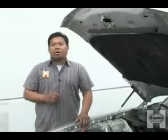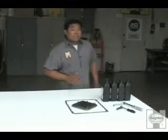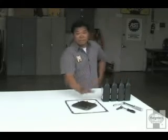Although most modern automatic transmissions require very little maintenance, most manufacturers require periodic services. So what's involved in servicing an automatic transmission? Probably not as much as you think. For the most part, transmission servicing involves replacing the fluid and the filter.